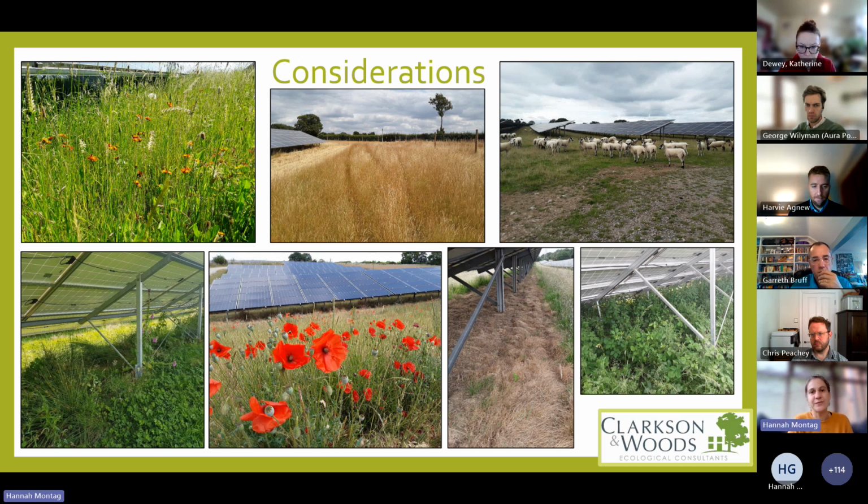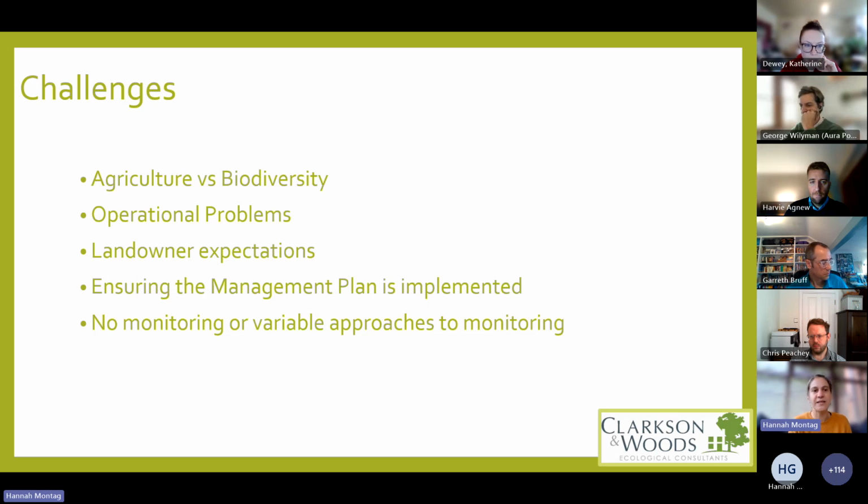There are various considerations when thinking about developing habitats on solar farms, and we do see an enormous amount of variation in terms of the sites that we visit. So these photos show, ranging from really nice diverse meadows to heavily grazed solar farms, sites that are managed through herbicide use, and various ways of cutting and either collecting or not collecting, that kind of thing. So there are various challenges when it comes to establishing habitats.